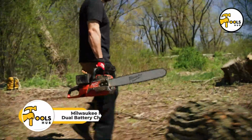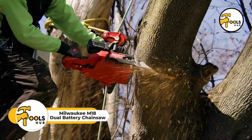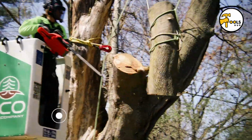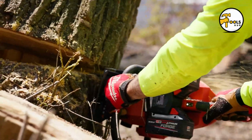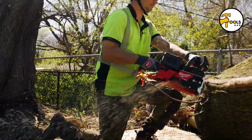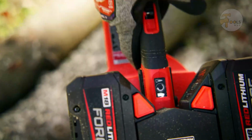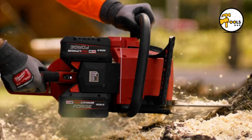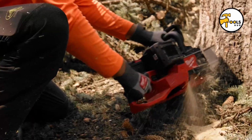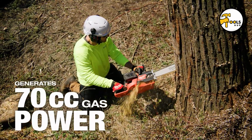Now let's switch gears to the Milwaukee M18 Fuel Dual Battery Chainsaw, a cordless powerhouse that's giving gas saws a run for their money. This 20-inch beast is engineered for professional users who need raw power without the hassle of fuel. Running on two M18 Red Lithium Forge XC8.0 batteries, it cranks out 5.8 horsepower in peak power mode, matching the grunt of a 70cc gas chainsaw.